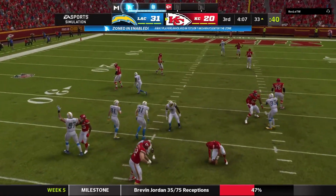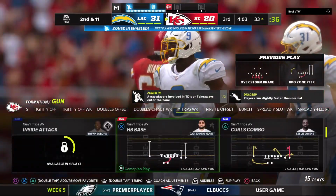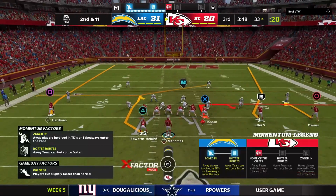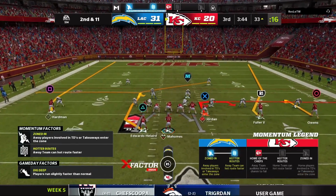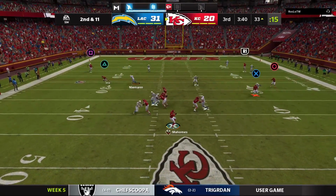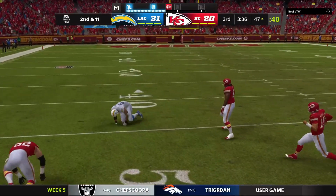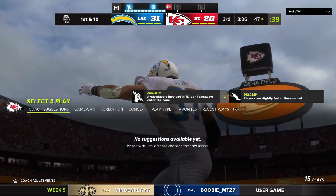Pressure applied, and he's going to be taken down. They sack him back at the 33-yard line. Kenneth Murray able to get him down behind the line of scrimmage. Loss of a yard. After the sack, here's 2nd and 11. From the gun, it's Mahomes. Nowhere to go here. He lost the football and picked up by the Chargers. And he'll return this ball across midfield to the 47-yard line.